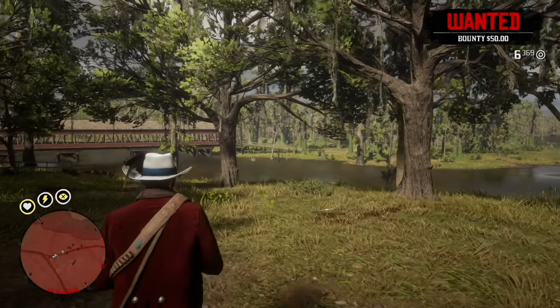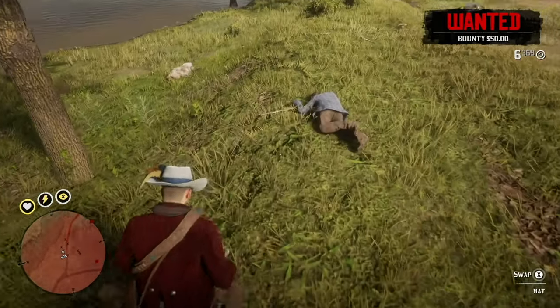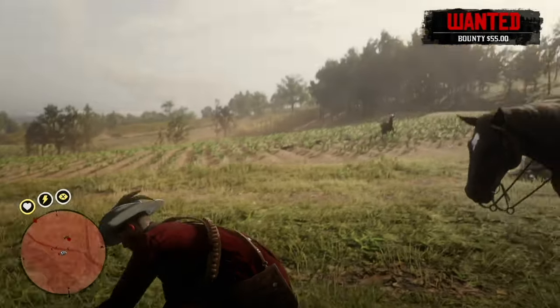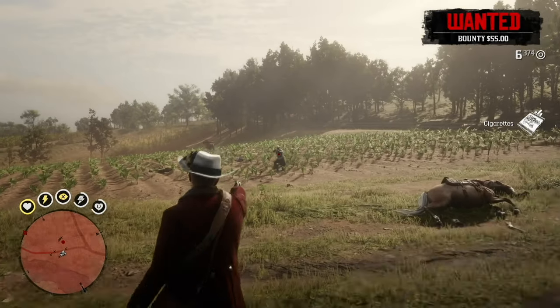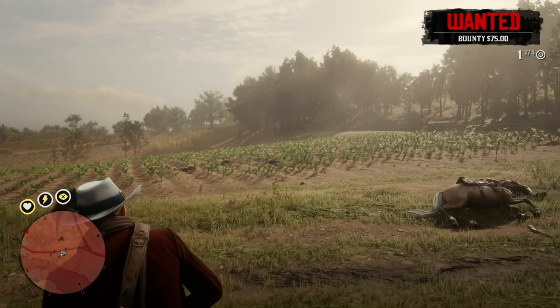Well, with all those dead bodies around, and the Greys might have some money on them, so why not start looting? I mean, I'm wanted now with a 50 bounty. There's a bad guy or a lawman, and I'll take care of him, and why not just keep looting? I mean, what the heck?